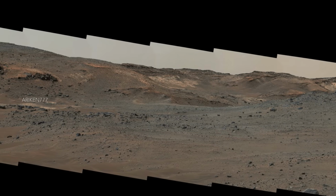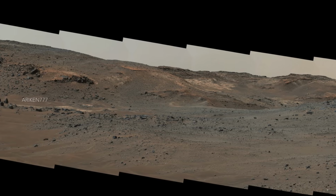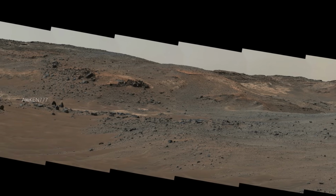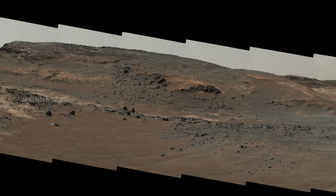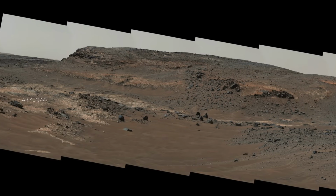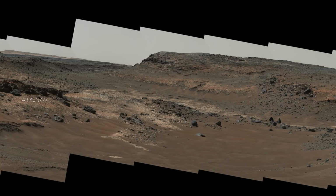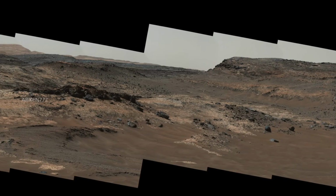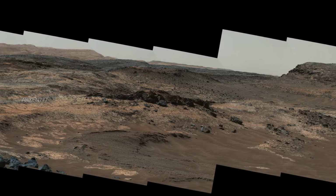This panorama shows several types of terrain visible on Mount Sharp from a location along the route of Curiosity Mars rover. Higher elevations on Mount Sharp are visible at left, including the jagged skyline to the right. Near the center of the scene is an exposure of pale mudstone within Mount Sharp's basal geological unit, the Murray Formation, and nearby darker rocks.